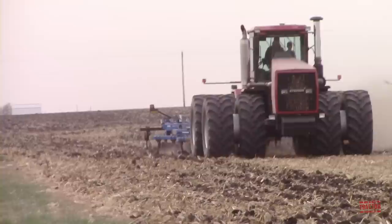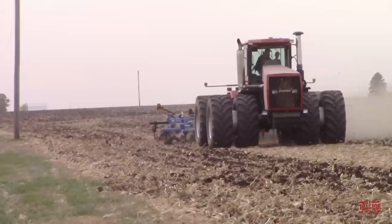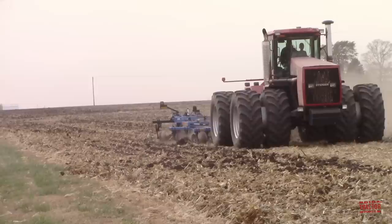I hope you've enjoyed spending time out in the central Illinois field during fall tillage with the Case IH 9370 articulated four-wheel drive tractor and DMI 730B Ecolo-Tiger Disk Ripper.